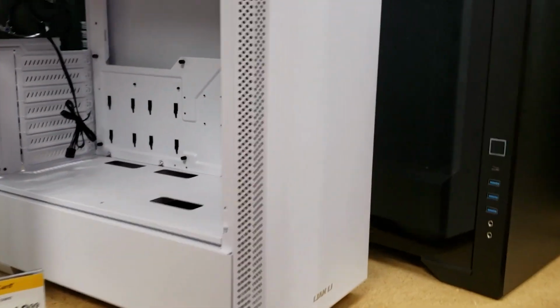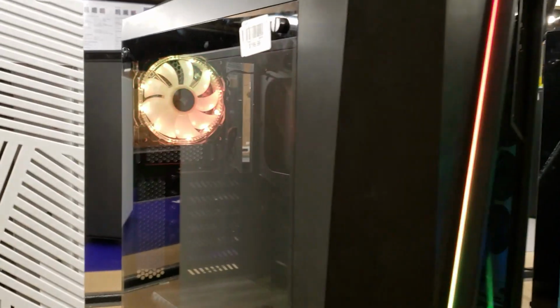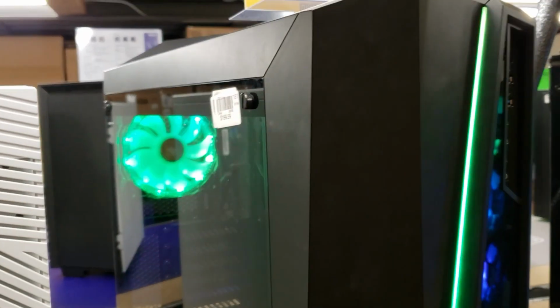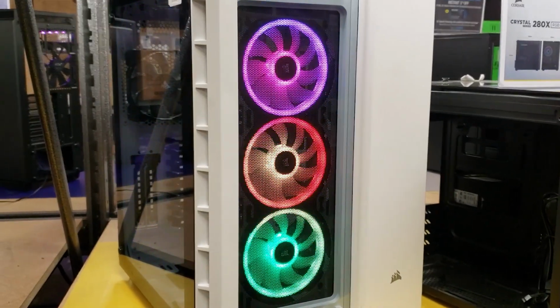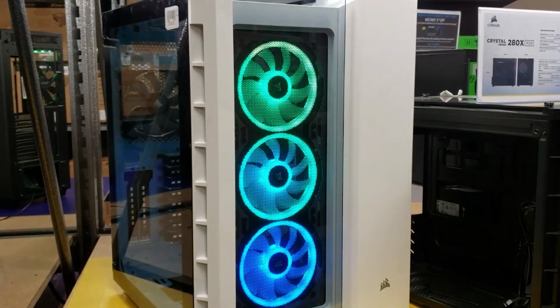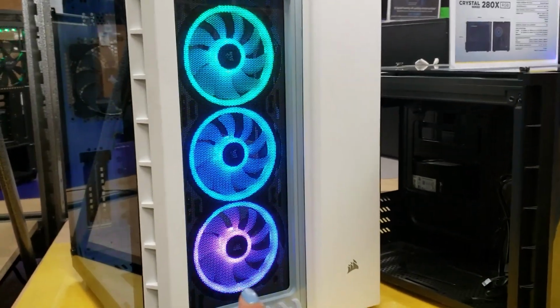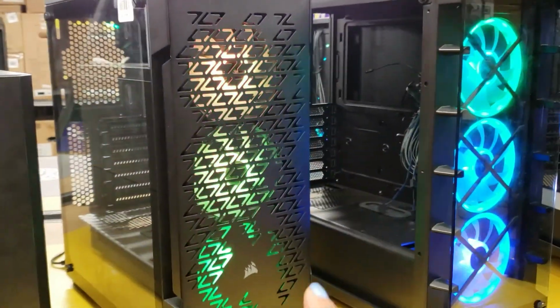That's cool. They have white. Every scratch. Tempered glass also. And then this is cool. These are cool. Look at those lights. So cool. This one is so pretty. So this is the store where we normally shop for computer parts. I love this one. Really pretty. And so they have differences too.